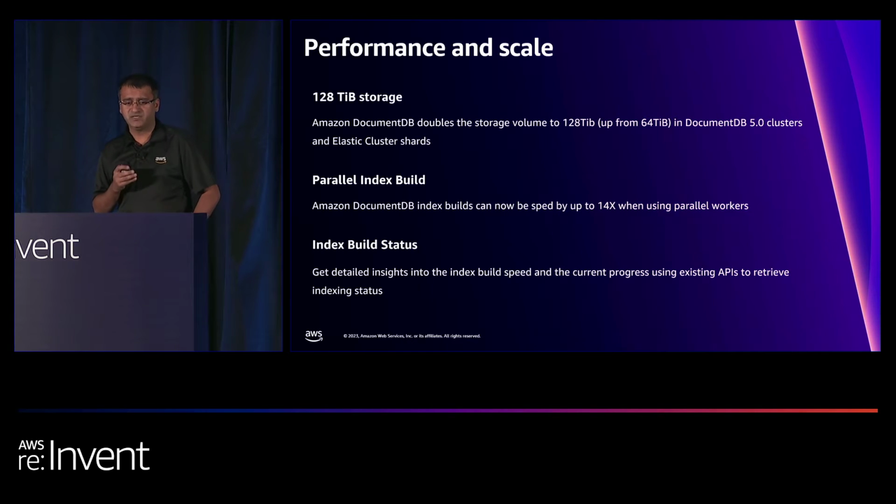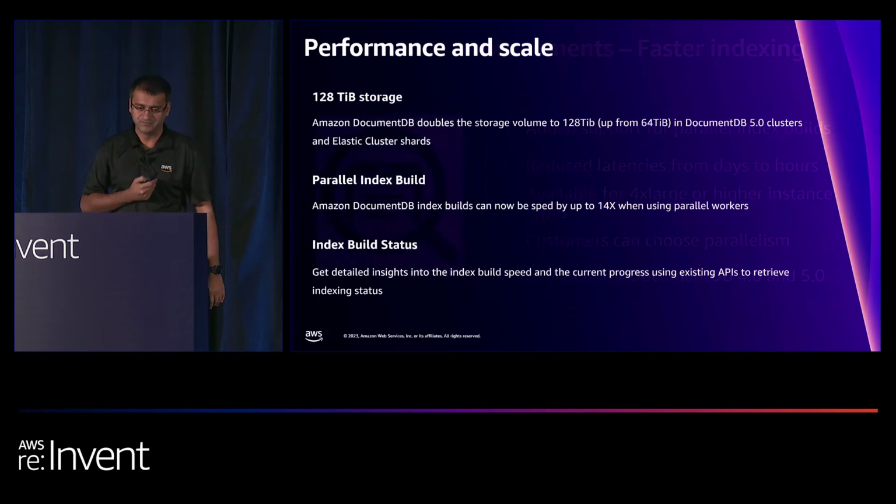Parallel indexing and index building status. A lot of customers until last year have to build indexes, right? And one of the things we heard from customers is that, especially when they have large documents, as their document sizes are increasing, it used to take them hours to sometimes even days for index creation. And that was a big pain point. So we did 2 things. One, we added parallel index build, which, as the name suggests, allows you to create indexes in parallel. And I'm going to talk about that in more detail. But in addition to that, we also added the ability to see the status of your index build. So you get feedback, and you know how much of it is completed.